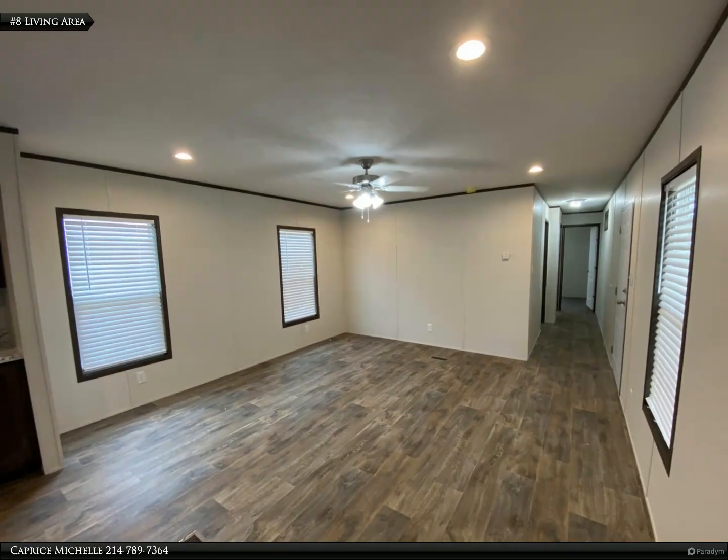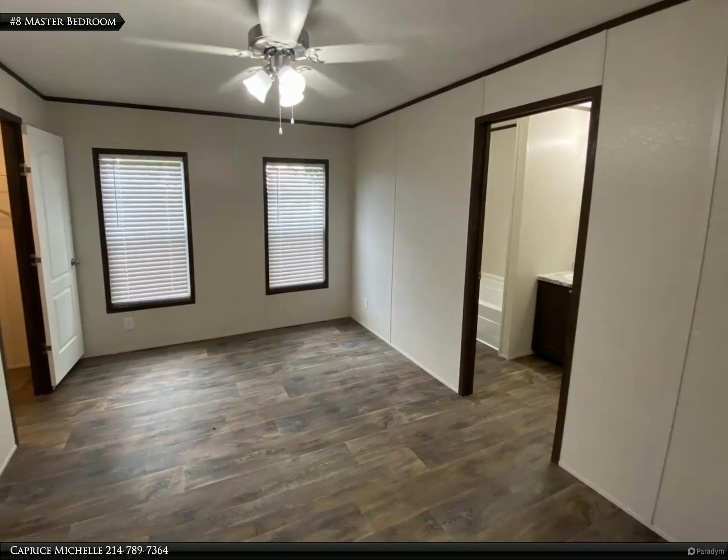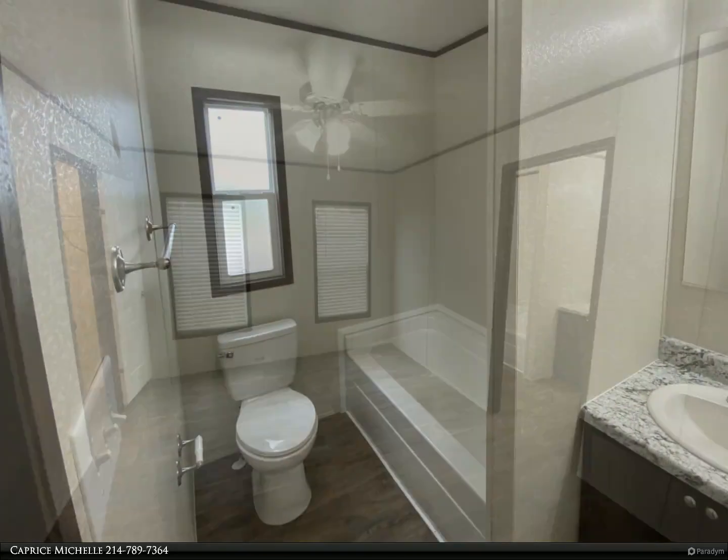This manufactured home is 16 by 66. Call for a tour. The master is 10 by 15, the second bedroom is 6 by 12, and the third bedroom is 8 by 15.